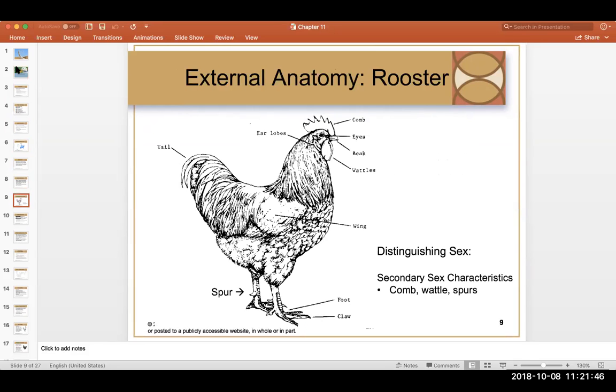I'm not going to really ask you too much about the domestication because I feel like that's a lot. I'd rather you know more of the practical application stuff and how to actually raise them if you have them and what's unique about them.